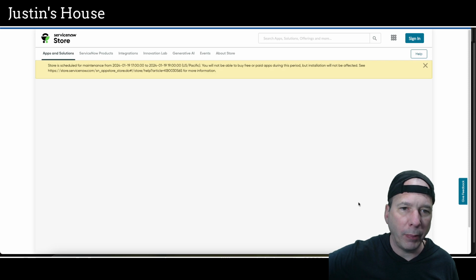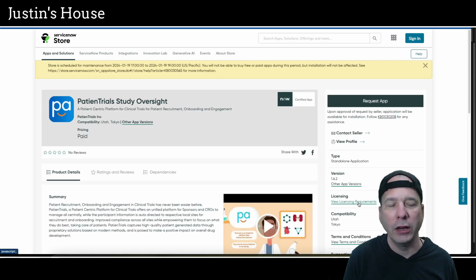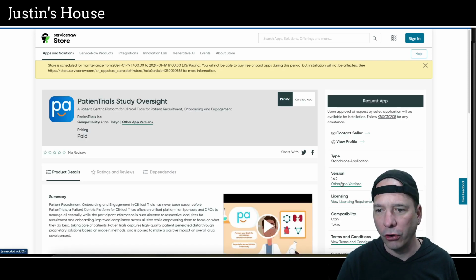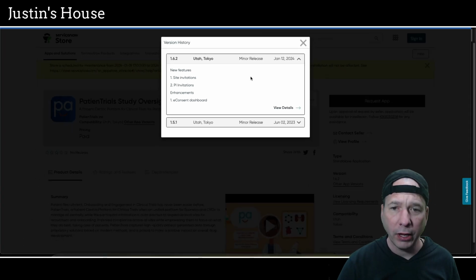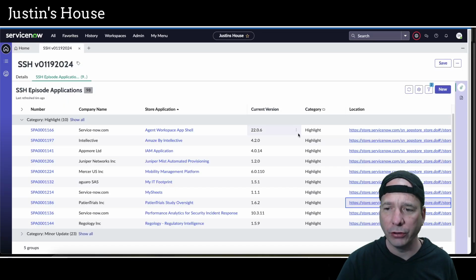Up next is Patient Trial Study Oversight, updated to version 1.6.2. And in this version, they brought us some new features, site invitations and PI invitations, or P1, I think it's PI. And under enhancements, they brought us the e-consent dashboard. Not a lot of detail there, but we know something changed in that one.